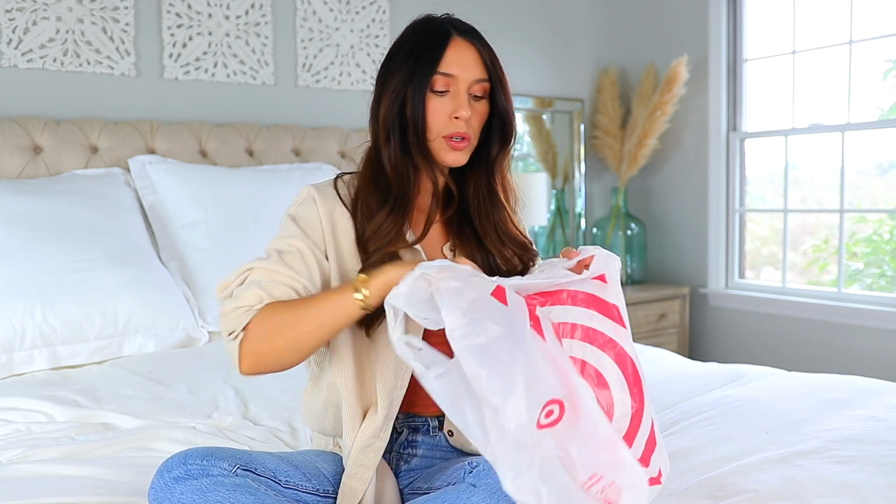The last beauty item I got is actually an eyeshadow brush, which, you know what? I'm just gonna open it right now. Hopefully I can. No, I can't. Okay. I got it. All right, so it's just a basic blending brush.